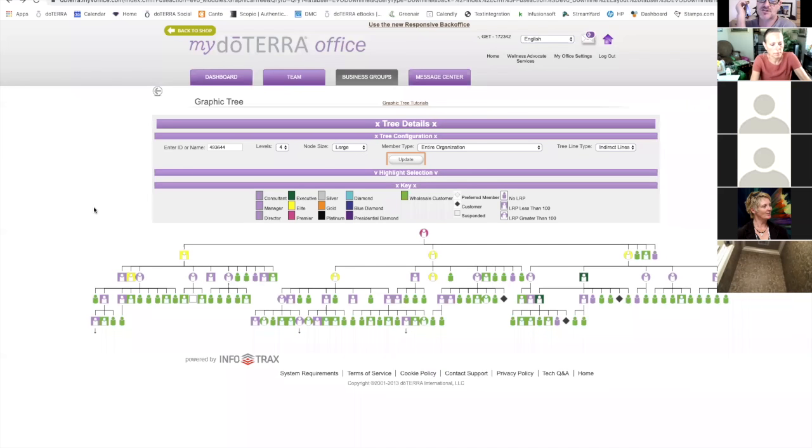So Melinda asked, is there a way to see my volume before 3 months ago? No, there's not. This back office can't keep that much data. So if you want to know that, you call your account manager or customer service, and they can look it up for you and give that information. You can call anytime and say, hey, can you tell me what my volume was last year, this month? And they'll look it up for you. But we can't see that on our own.